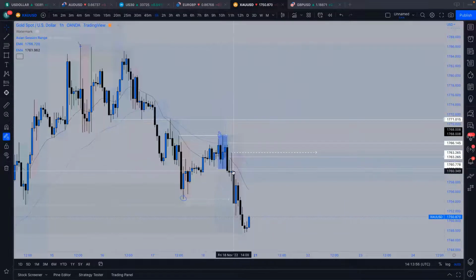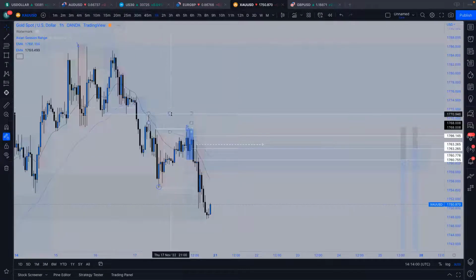You can see price actually filled and tested. This is our 30-minute zone that we're looking for. There is a 5-minute zone in here which I am looking for. I want to see potential shorts from the open of this again, and this is lining up nicely with the 50% of this 30-minute zone anyway.